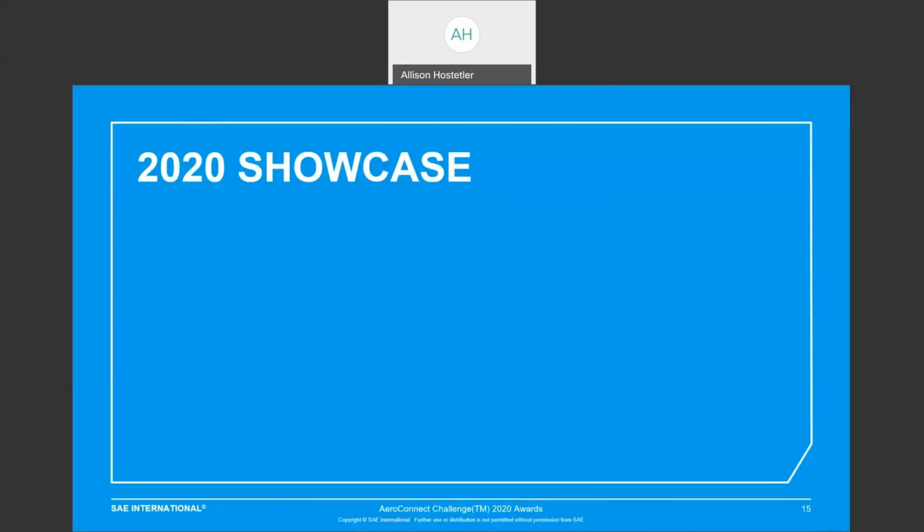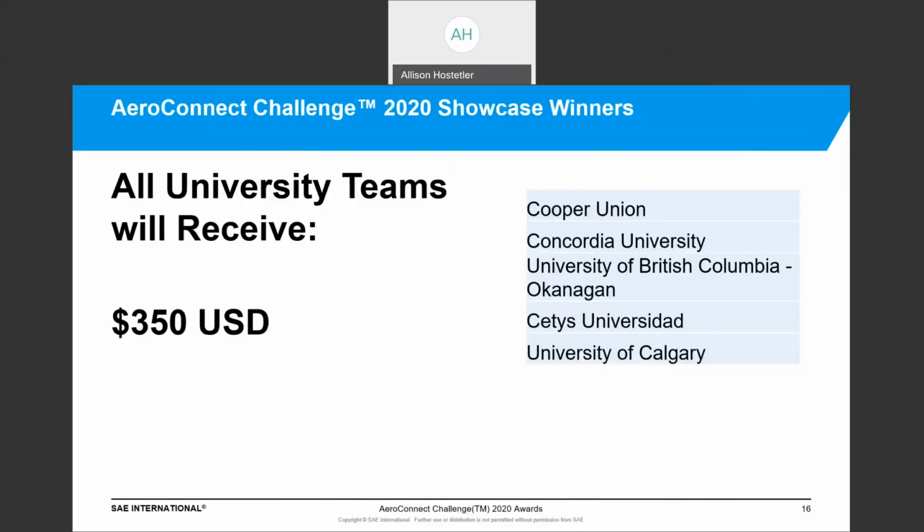The 2020 showcase. Part of the competition was to present and have a showcase presence booth on the exhibit floor of the AeroTech 2020 engineering event. Unfortunately, we were unable to host this portion of our competition as the on-site was canceled and the move to virtual did not allow for this. As a result, we would like to congratulate all five teams for the 2020 showcase winners. In addition, all university teams will receive a $350 award check to be part of their competition or their team for the next year.